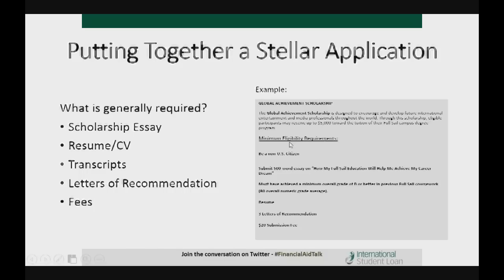Now I'm going to turn it over to Victoria Trupig, and she's going to talk to you more about your application and what you need to do to have all your information together so that it's clear, concise, and sets you apart from the rest.